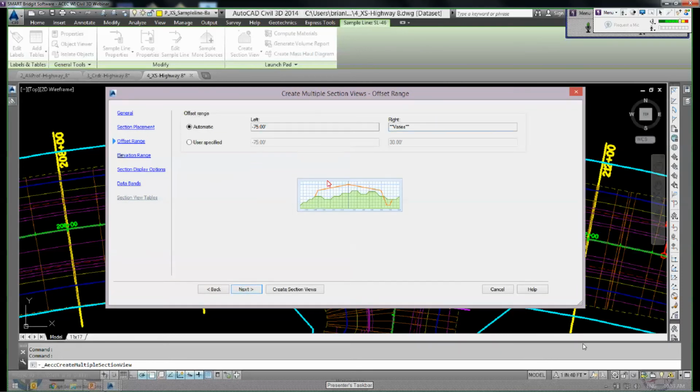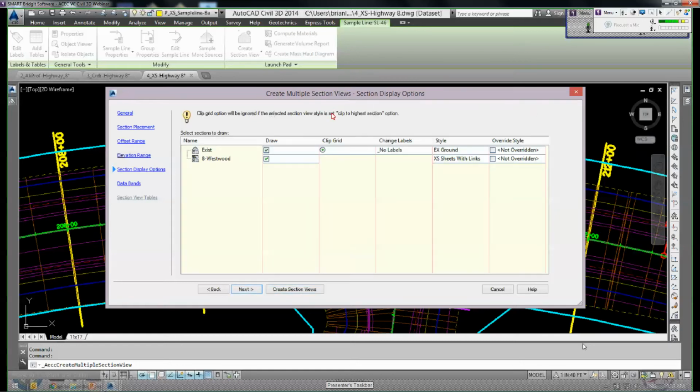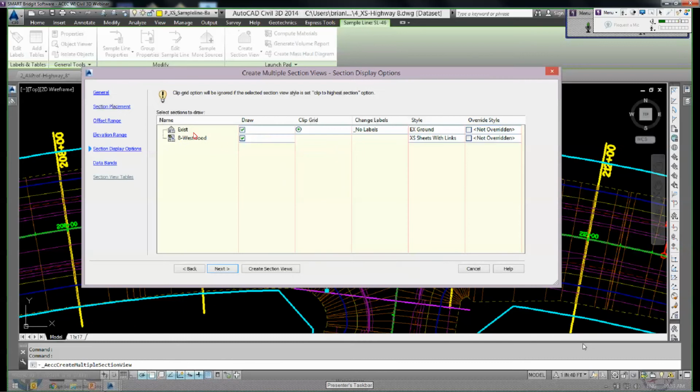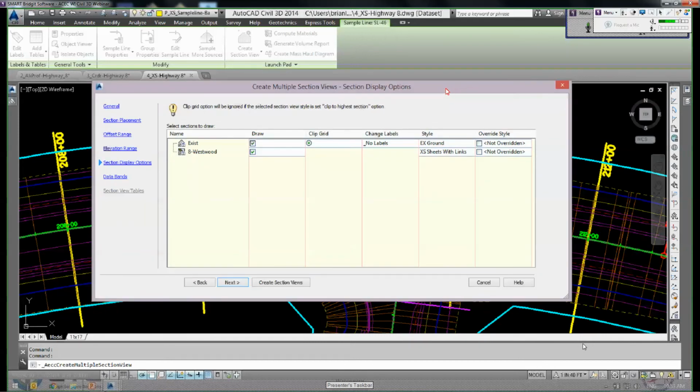I'm going to stick with the offset range here, which is coming from the sample lines themselves. And I'm going to stick with an elevation range that's automatic, and that's based on the data that we're sampling. Finally, if we look at the sources that are in my sample line group, I have the existing ground and I have the corridor. And the styles I have assigned, I have existing ground surface style and my cross sections with links code set style. We'll talk a little bit more about code set styles when we get into detailed editing of the cross sections.